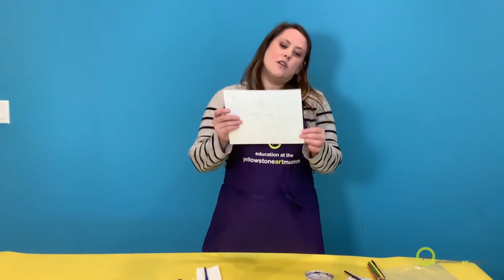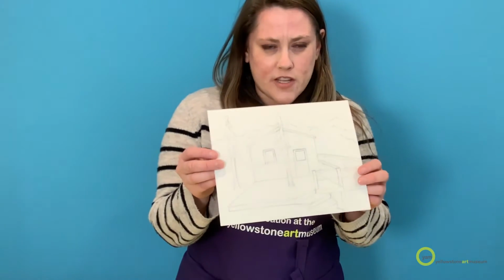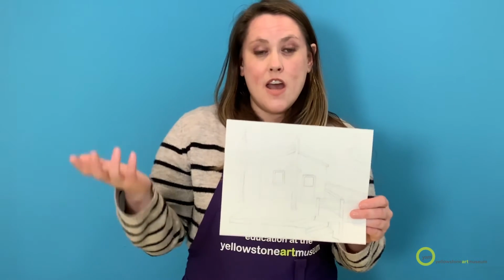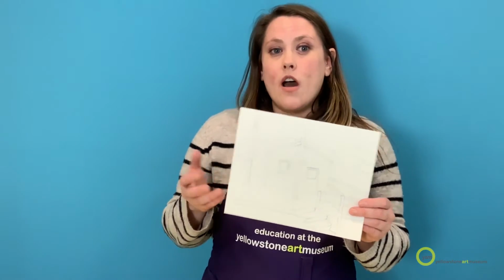Now I've created a drawing of one of my favorite places, which is my great-grandfather's cabin in Red Lodge. It's just a small little place, but it's always been really important to me. So that's what I'm going to use as my place today.